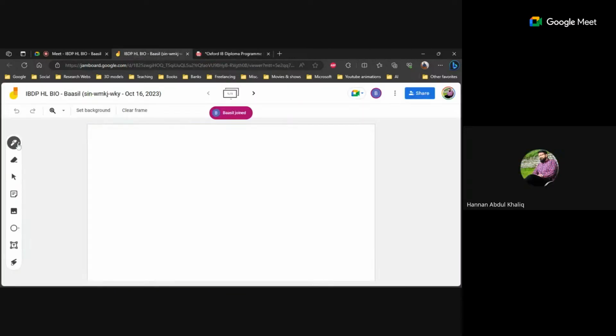Now, let's talk about the kidney. The very first thing is that the kidney is basically a bean-shaped organ, and no matter how hard I try, I'm never able to draw these curves. So let's leave it.